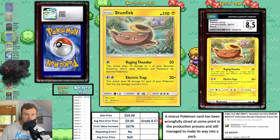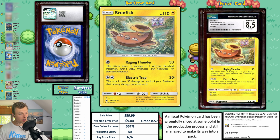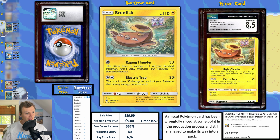Next up, we have a Stunfisk that got graded a CGC 8.5. This one, again, perfectly centered left to right, and got shifted up, so it has Rattata below it there. Again, love when it shows different portions of the card, and whatever is cut off on the top is re-shown on the bottom from a different card. It's just, again, that scratches an itch that I love, I don't know, it's like symmetry, whatever it is. It's yin and yang. Get back to the card, Matt.